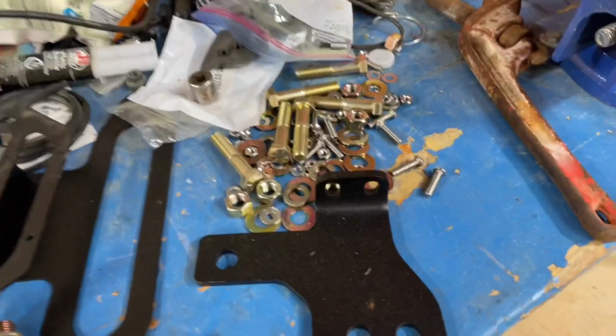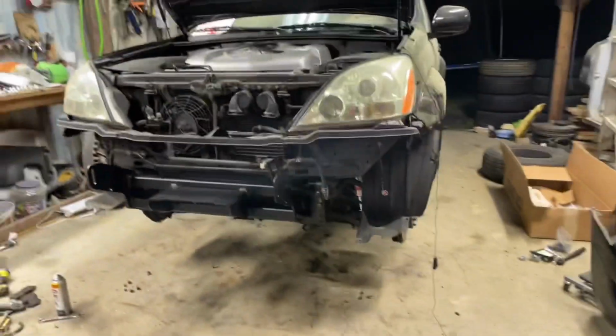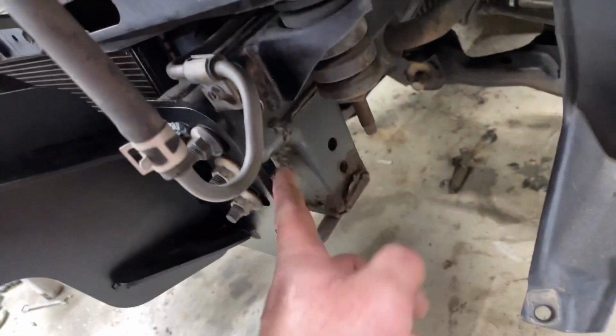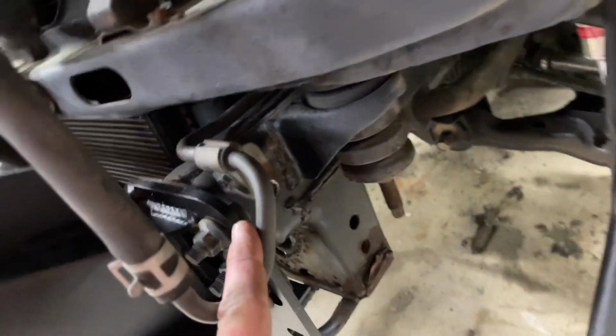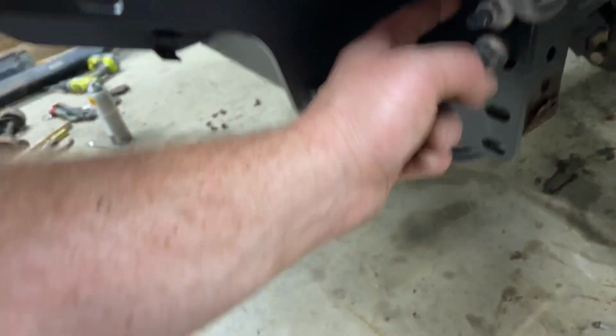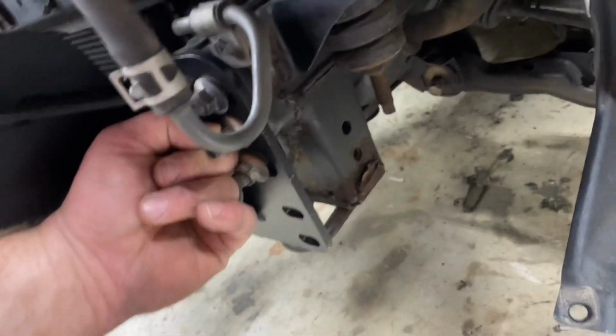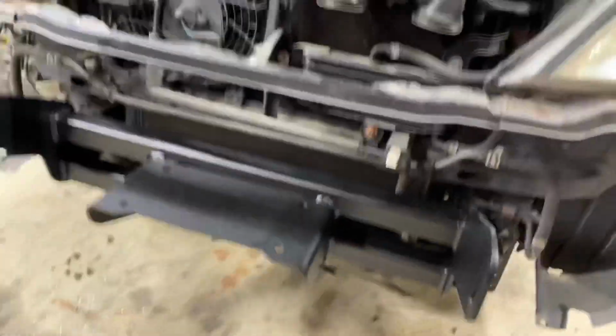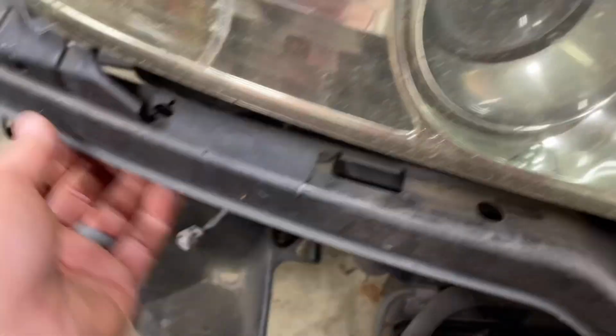All right, the next thing that'll actually go on will be these support plates. They sit on the side of the frame over here and they match up here and here. That's why you drilled out that hole. You drilled out that 1/2 inch hole so that you can reach in there and put that other bolt in.